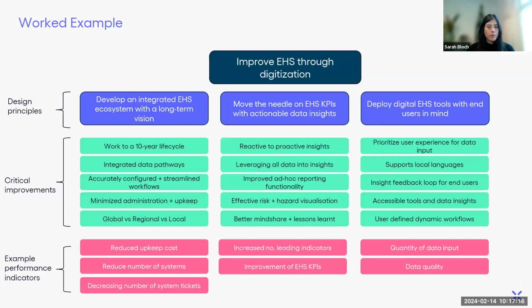So I just want to take a moment to think about what this looks like in practice. Say you are a firm and you are looking to develop a digital strategy that would help improve EHS through digitization. And say you are currently really struggling with managing multiple fragmented point solutions across your EHS landscape. You find that whether it be different regions, geographies, business units, they're also doing their own procurement processes, and things are really changing too frequently and on an ad hoc basis.